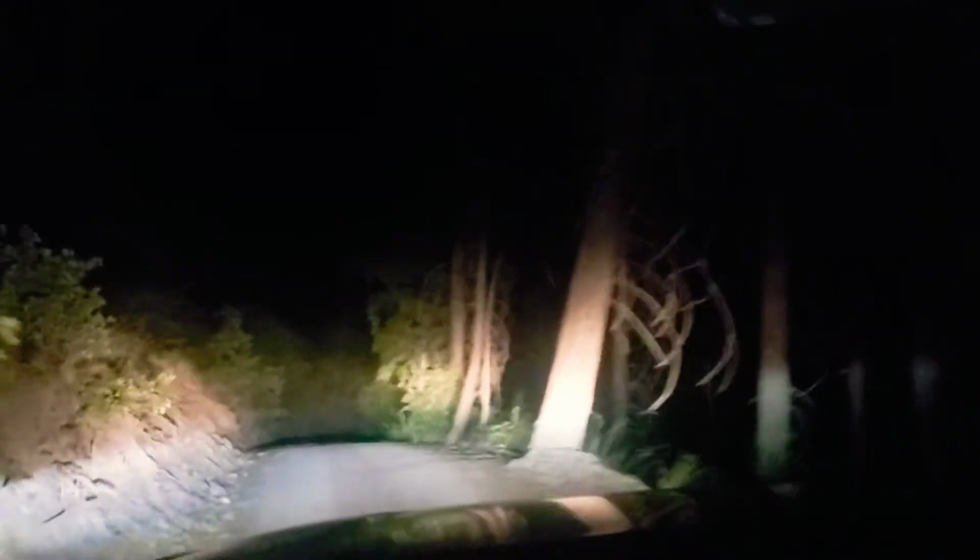All right, part two, real quick. So it's definitely a little, just out of the truck for a little bit there, and it is a little creepy feeling up here. Beautiful, absolutely beautiful. The moon reflecting on the trees and everything.